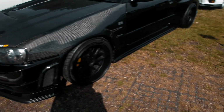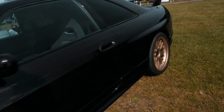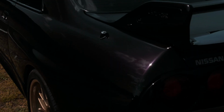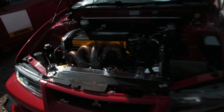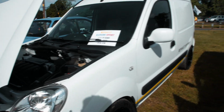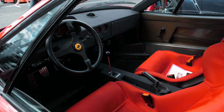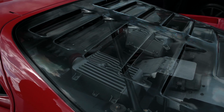Look at the dish on the wheels. Midnight purple, carbon front splitter. Oh, it's such a nice colour in the sun. Looks so good. It's an Evo with the crazy manifold. Do respect these engine swapped vans. That's running a 2.3. Yeah, I didn't think I'd see one of these in real life. So crazy. Gated shift. Oh, so sick.